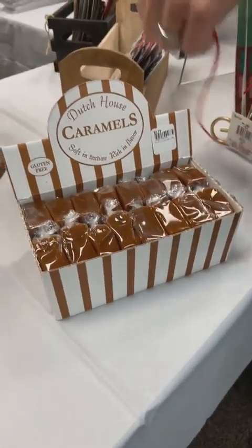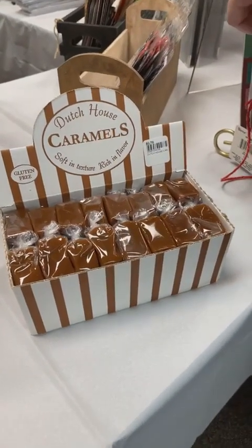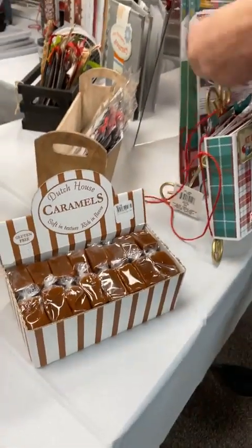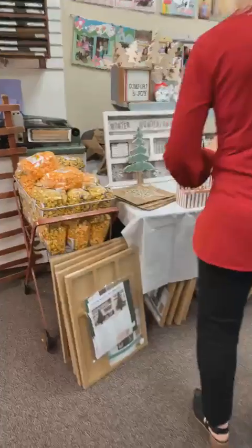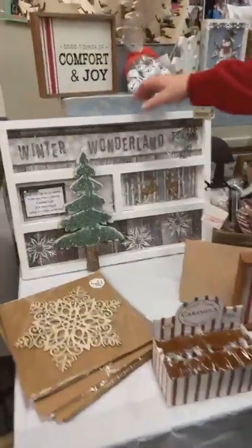If you've had one of our Dutch House caramels and you really loved it, make a comment so you can tell everybody how wonderful they are. And they are online under miscellaneous products. So you can also add them to your order very easily. Yes, they are. I would if I were you. Yeah, they're very good. Oh, okay. All right. Do we want to show this yet? Yeah. Okay. All right. Maggie, show it.